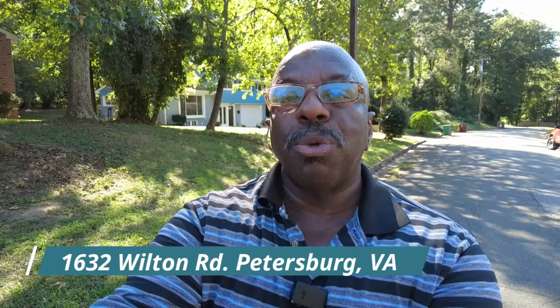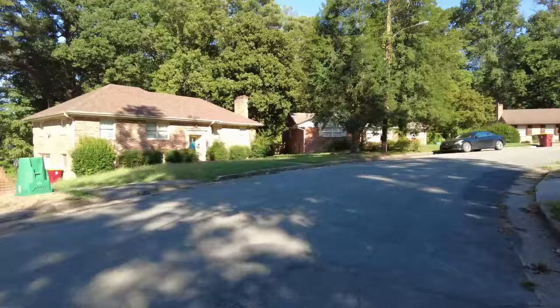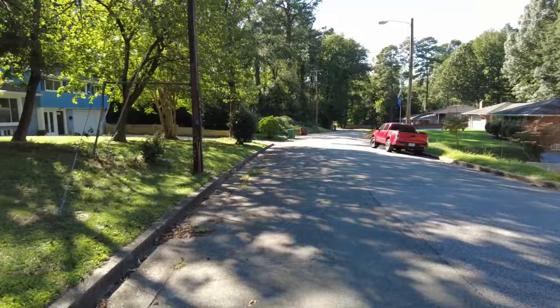Wilton Road is in beautiful Petersburg, Virginia, in the Walnut Hill subdivision. This subdivision is very desirable here in Petersburg. Directly across the street, we have some other brick homes. This home, which is across from our subject property, is undergoing renovation, so hopefully it'll be online soon. Looking really, really good, and some other well-maintained homes there in the distance.